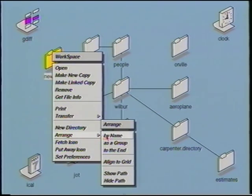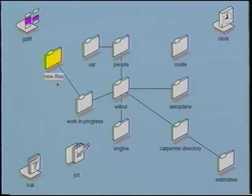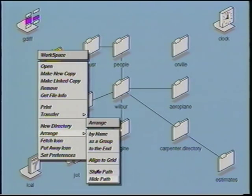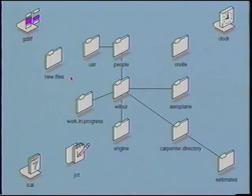Under arrange, you have by name, by group to the end, align to grid, show path, and hide path. For example, right now we're showing the path between the folders so you can see the hierarchy. I can go back in here and say, let's hide that path. As you can see, it's no longer there.